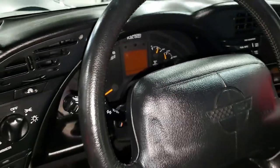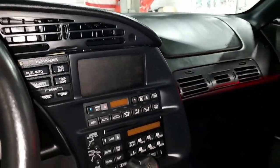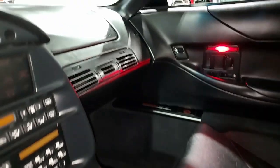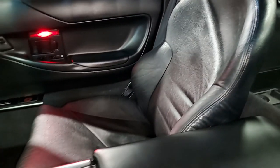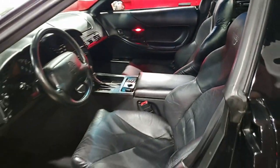Has those black door sill covers with the 5.7L and LT1 badges, black metal pedals, and black rubber rear mat with C4 logo and Corvette script. It also has the drilled and slotted brake rotors, black throttle body plate with the LT1 logo, and it has the red interior lights as well. So it's got some great options. It's a beautiful looking car, a collectible C4 right here on our buyavet.net showroom floor in Atlanta, Georgia.